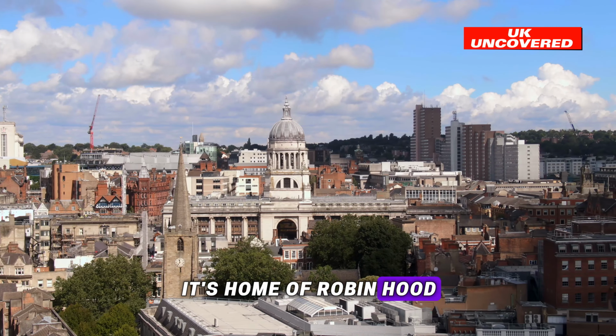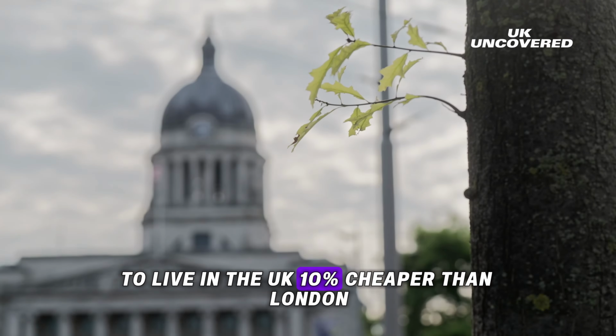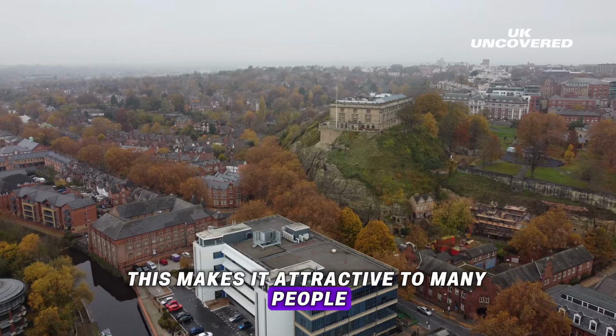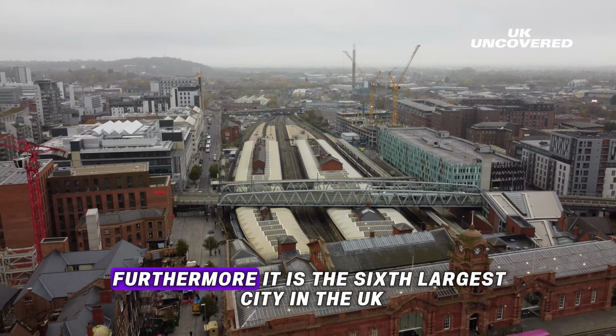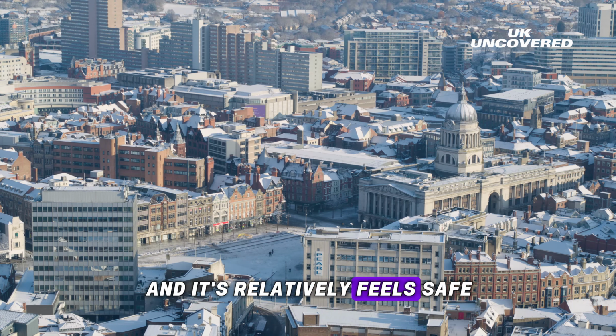It's home of Robin Hood and known as one of the most affordable cities to live in the UK, 10% cheaper than London. This makes it attractive to many people. Nottingham is a beautiful city that attracts people who wish to pursue their dreams. Furthermore, it is the sixth largest city in the UK, and it relatively feels safe.